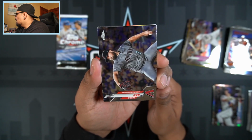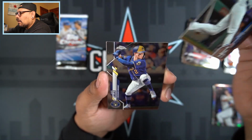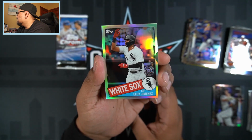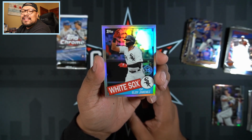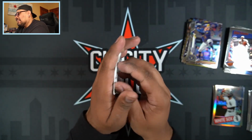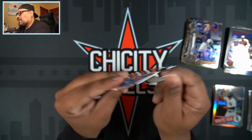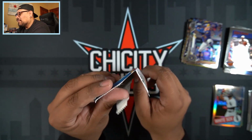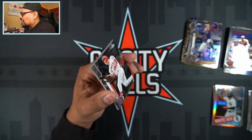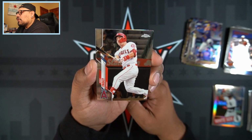We got Robbie Ray to start this pack off. Max Muncy. Luis Urias. And Eloy Jimenez. 85 refractor from my Chicago White Sox. Oh man, now personally, now I gotta give it to the Topps Chrome Baseball. I got Jose Abreu and an Eloy refractor plus the Bo Bichette. Oh man, you know what, I think I gotta give it to Topps Chrome for right now, guys. I think Topps Chrome took the lead there.